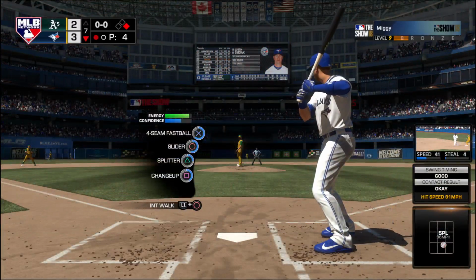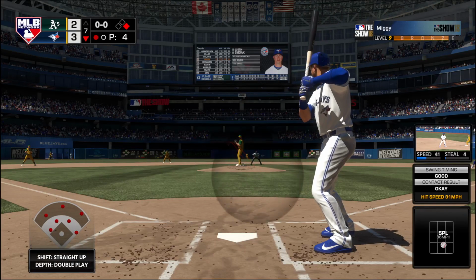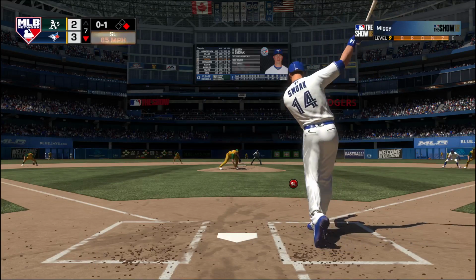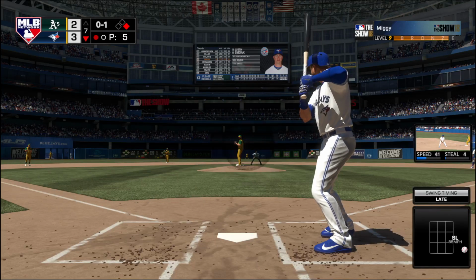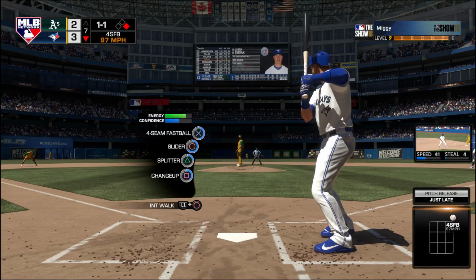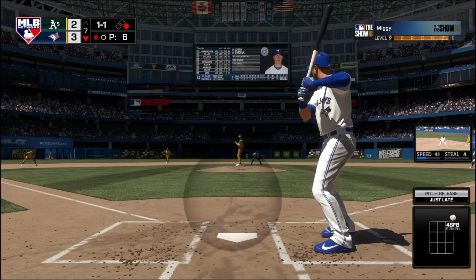Here's Justin Smoak now. Last time through was a base hit. First pitch of the at-bat. And this pitch just about saws him off as he can't get extended at all. It's strike 1. 2 things pitchers really love: called strike 3s and jamming hitters. How about that? Talk about that jam right there. That's about as good as it gets.